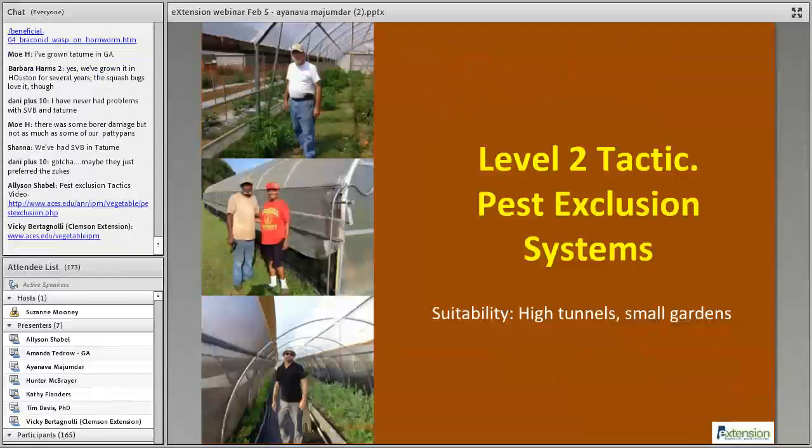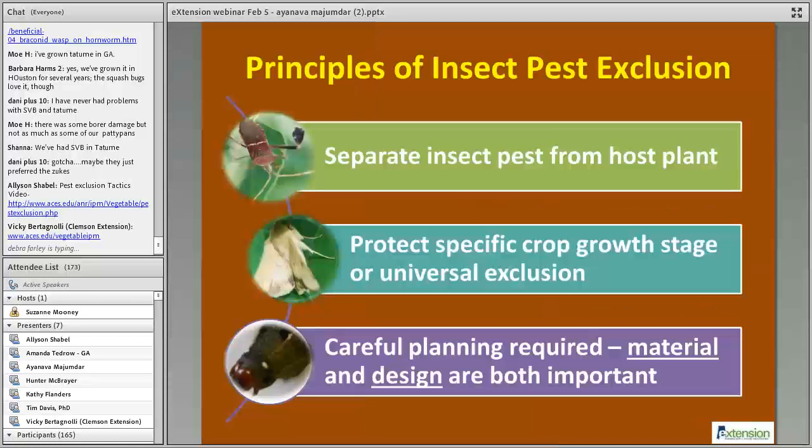Let's talk about pest exclusion, which is a level 2 tactic. And again, this is good especially for high tunnel producers, if you're out there listening, and small gardeners. The principle behind it is very simple: we are trying to block the insects from getting to the host plant. So it sounds very simple, but I have learned from experience of doing this over the years, I have made some very expensive mistakes, and there can be problems.